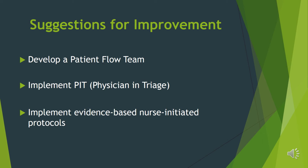After doing research on the topic of ED overcrowding and attempting to improve process flow, I've provided some suggestions for improvement and processes that may be implemented into the emergency department setting, which may allow for a decrease in boarding patients in the emergency department and hopefully will improve the flow of the department and a way to get patients seen more quickly. One of those suggestions would be to develop a patient flow team.